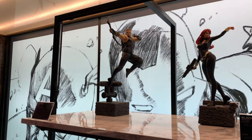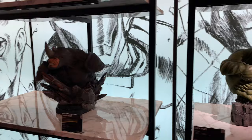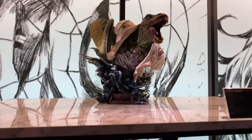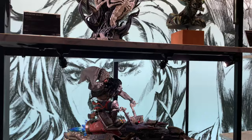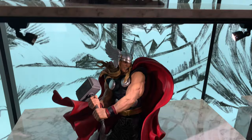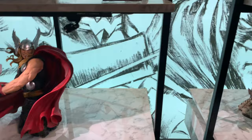Here we have the 1/6 scale pieces now. Here we've got a Rhino bust, a Hulk bust, a Goblin bust. I think also 1/6 scale. Actually, 1/4 scale. Here we have a Lizard bust. Here we have that Venom bust. Another unique piece by XM to the top right of that. Here we've got Lobo with his dog riding that, pretty much, I don't even know what it's called, jet. We have another Thor bust, quarter scale Thor bust. That Lobo was, I believe, a 1/6 scale.